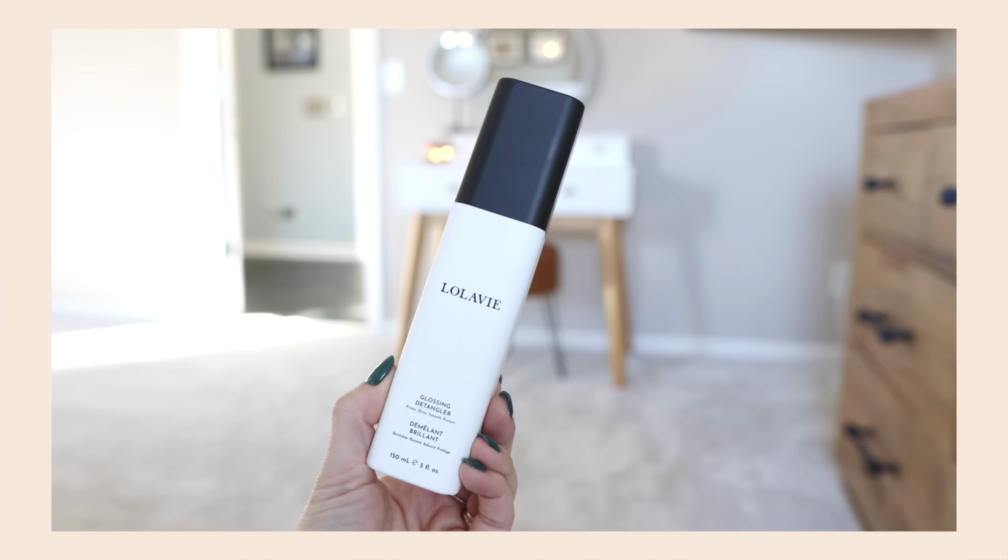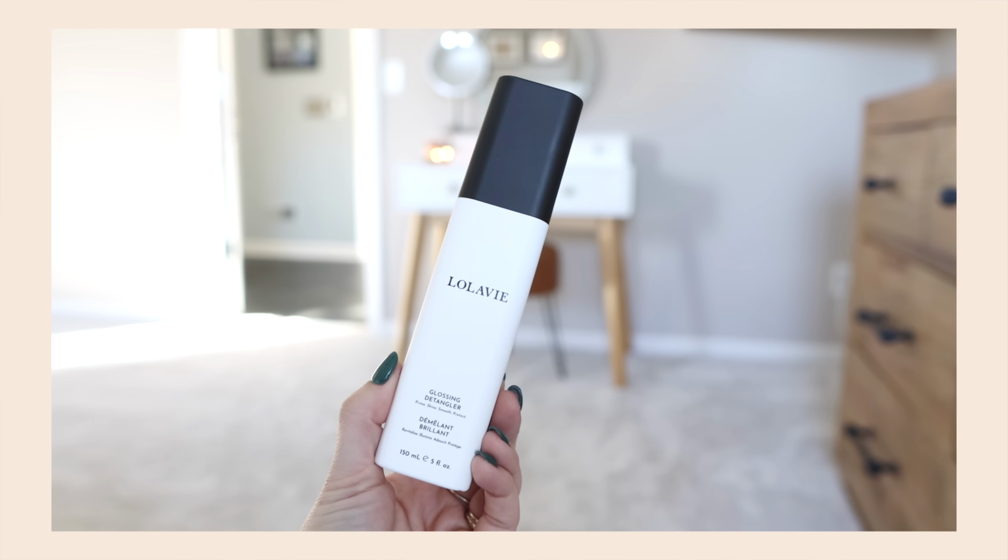Another thing I bought is the Lola V Glossing Detangler. I was in need of a spray hair detangler, and you know I love my Ava NYC one, but that one's little nozzle keeps getting all weird, and a lot of you guys were complaining of the same thing, so I didn't want to buy another one. They need to fix that. So I bought this one. I think it's Jennifer Aniston's line. I don't know if she owns it or if she's a spokesperson.